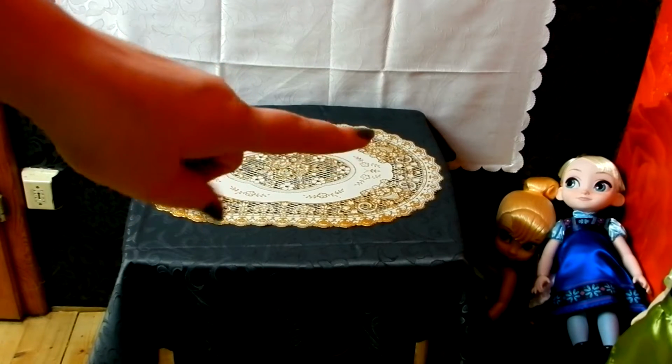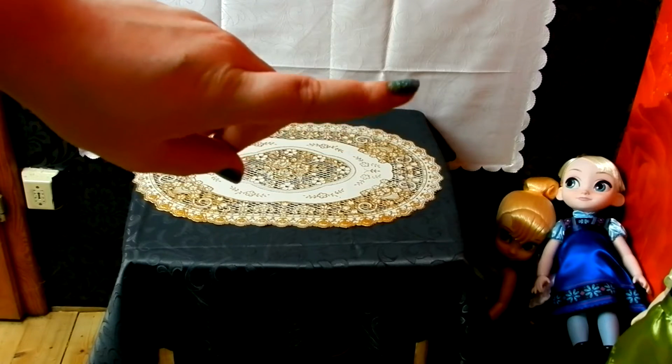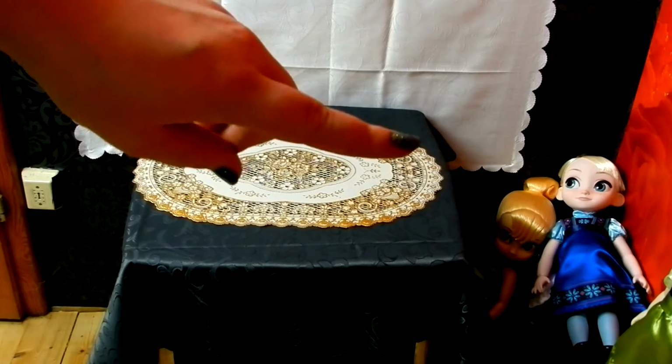And over here in the corner, which I'm sure some of you might be wondering about, these are just my Disney animator dolls. I used to collect them, and these are just the ones that I have left.